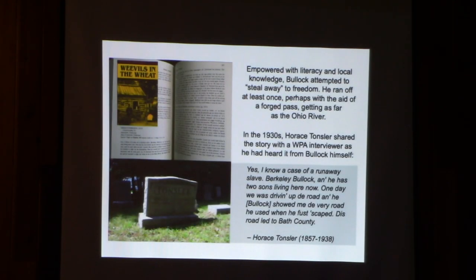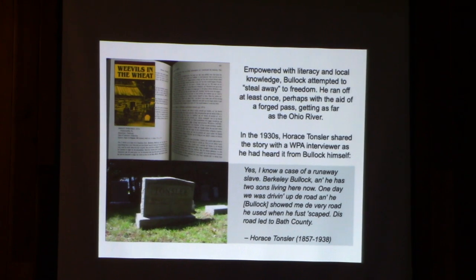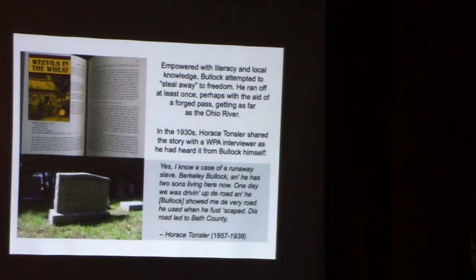So what did Berkeley Bullock do with his literacy? He attempted to run off. He attempted to steal away. He did at least once run away, perhaps with the aid of a forged pass, getting as far as the Ohio River. And how do we know this? We know this from a WPA narrative given by Horace Tonsler of Charlottesville. He shared the story with a WPA interviewer, and it's the story that Berkeley Bullock told to him.